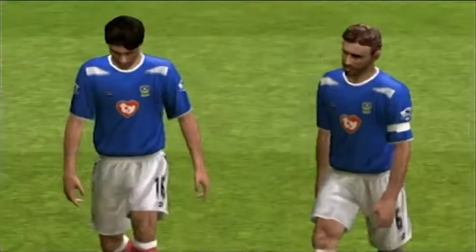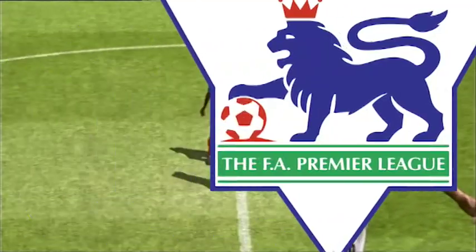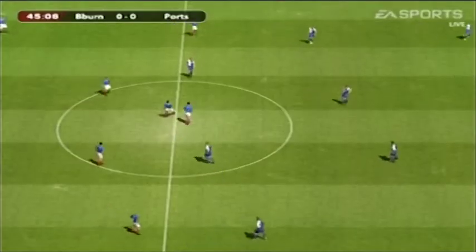Now what would you like to share with us, Ali? Well, basically this game's been a midfield battle so far. Now is the second half going to be different?